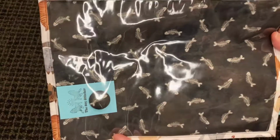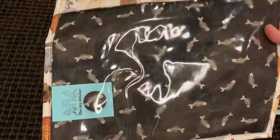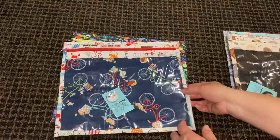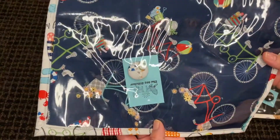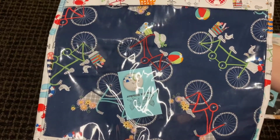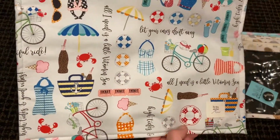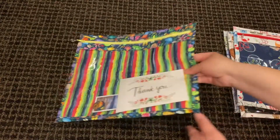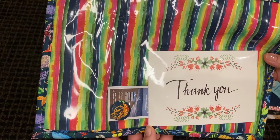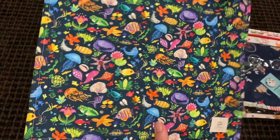This one was cat themed. Don't remember the name of the theme. I think it was like fat cats or something. Right here they are. This one was by the shore or shoreline, something like that. It was a beachy theme, which I liked. Thought it was super cute. And then here's the last one. It's like deep sea creatures, but very bright and neon-y. So here's that.